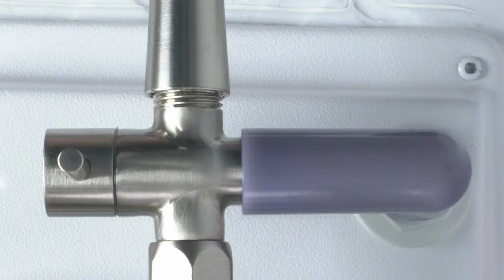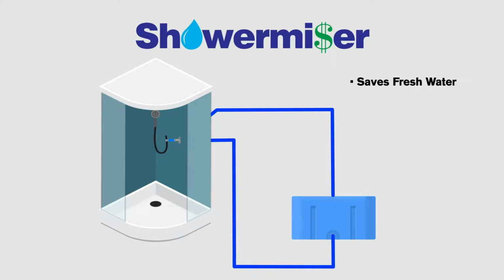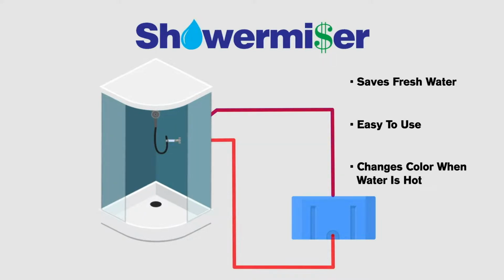You're watching the little blue pipe here. That's going to turn to a shade of white like you see here. Now you crack the valve and you have hot water. You have your hot water. And that's just a great feature to have, the shower miser. And your showers are going to be hot because you have tankless hot water on here.